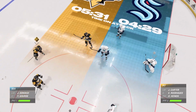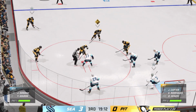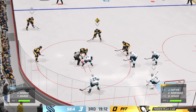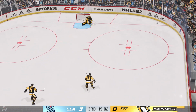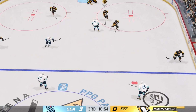Pittsburgh sending their power play unit out for the first time tonight. They've worked on the power play a lot at practice over the last couple of days. This is their first one tonight, and they'll want to execute what they've worked on, which is to win the draw and start moving the puck. And they'll get it out of the defensive end. Pittsburgh's got the puck behind the net.